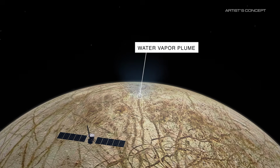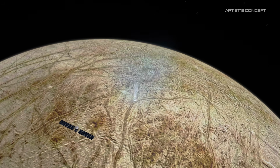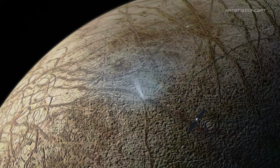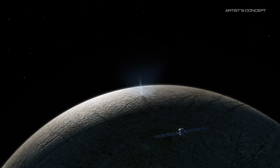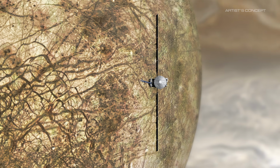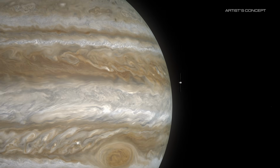One of the key questions right now that we have about Europa is whether or not there's plume activity. Plumes are one way that you can definitely get ocean material to the surface. We really need a spacecraft in the system that's watching Europa to see when those plumes are happening, if they're happening. The Europa Clipper mission will be the first in-depth exploration of an ocean world.